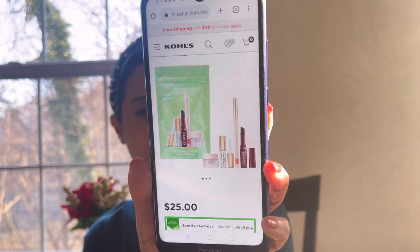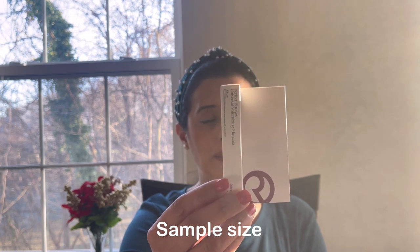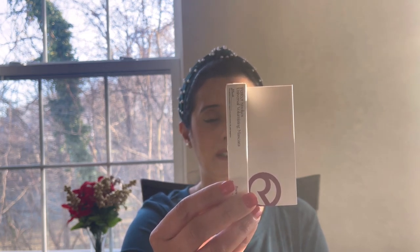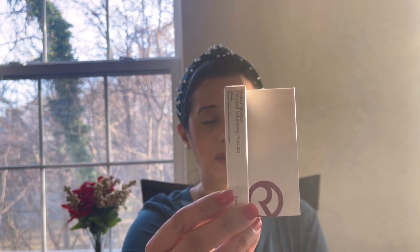One thing I forgot to tell you, with this Sephora lip pouch set, I also got this Rare Beauty free mini mascara. This is not included with the set, but at that time they had a code for free mascara. So right away I applied that because I don't want to miss this chance.